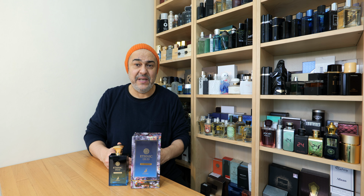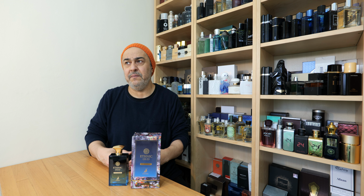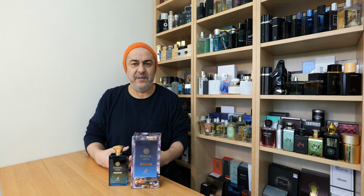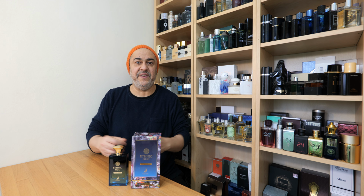For the occasion, this is definitely for going out, for the evening, for special occasions. This is very opulent, quite artistic, on the sophisticated side. This is a very complex fragrance overall. But I'm loving it. It's very good, especially at £20.